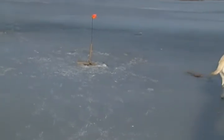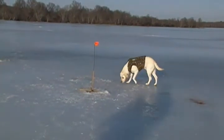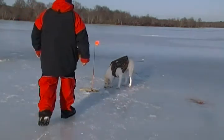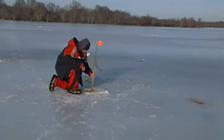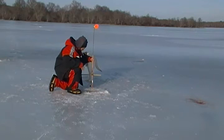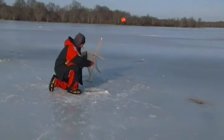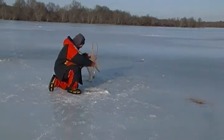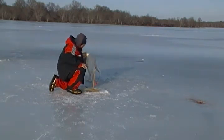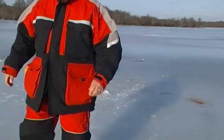So, check this flag. See what's going on. I'm not going to pull it, it's towards the end of the day, so I don't know, keep me running I guess. Must be a catfish or something small. Not a pike.